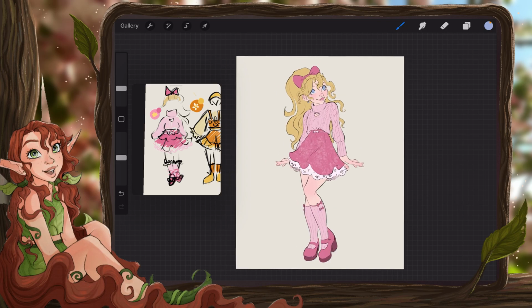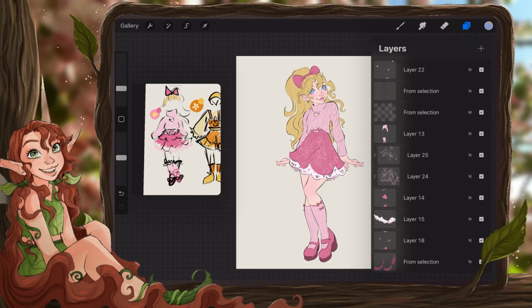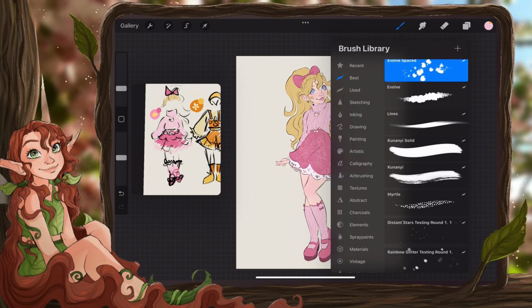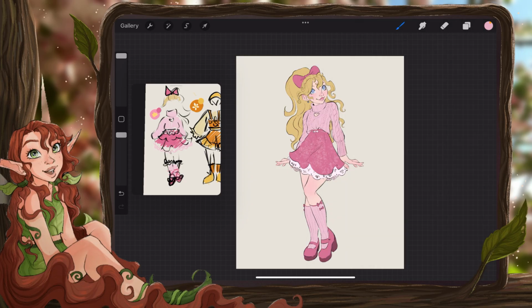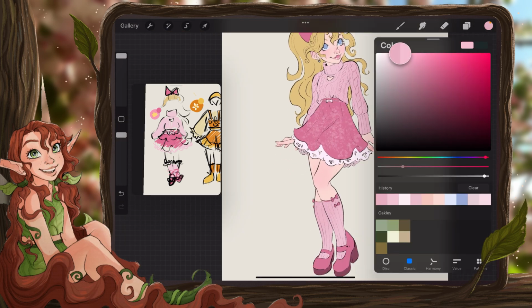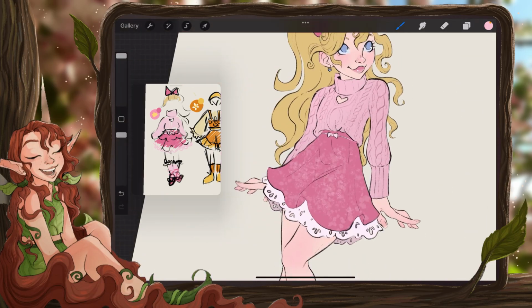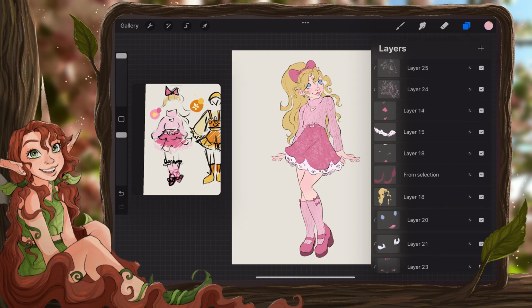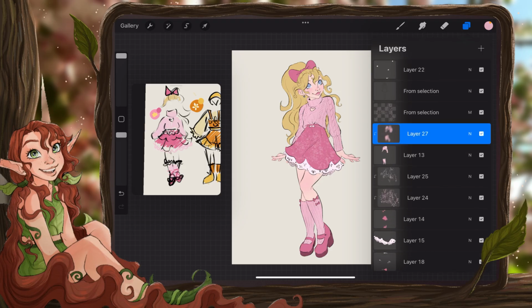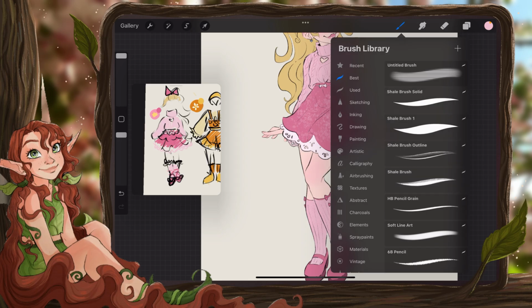Let's see. On her sweater and her socks, I might go in with the noise brush with a bit of a darker color and give them both a little bit of dimension, a little texture, maybe a little bit of a lighter. You won't be able to tell unless you zoom in, but I'll know it's there. And I like the little bit of texture. I'm not gonna do a lot of shading, but I do think I'm gonna go in just a little bit on a multiply layer.